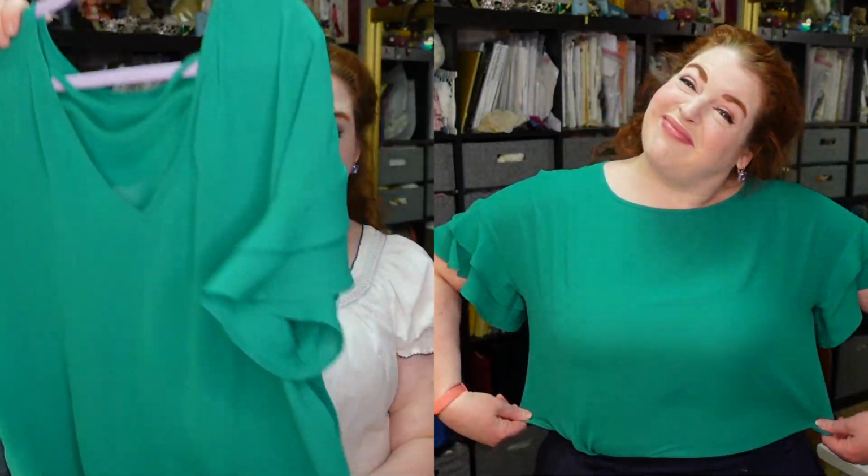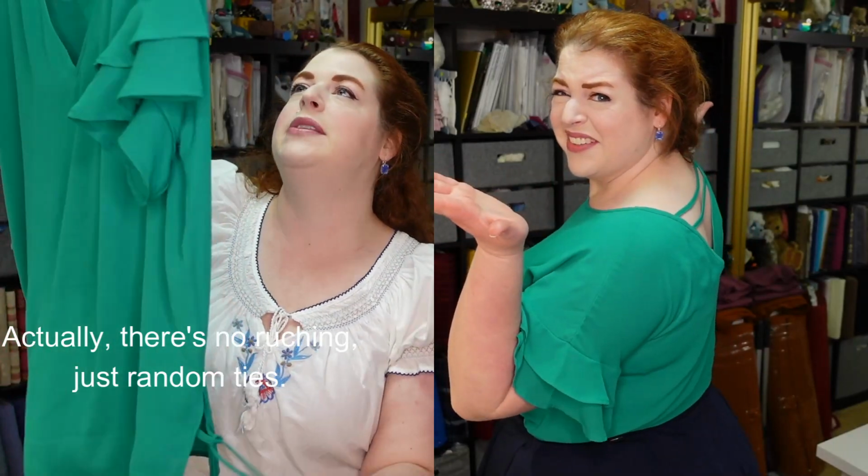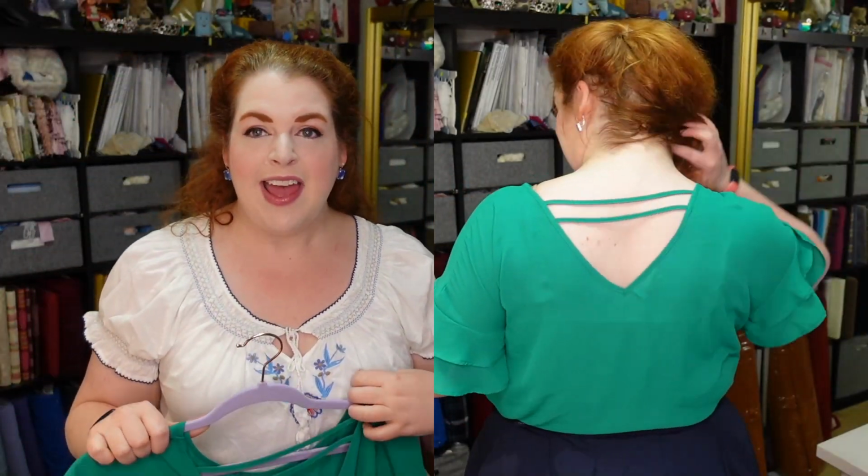So since this is a dolman sleeve, a dolman type thing, it has no shaping in the body, which means the front is the same as the back. So I can actually just turn it around, and I'm just going to take off these little straps, take off the tag, and wear it backwards, and no one will even know. It also has this little ruching on the side. This is again like a chiffon or georgette type blouse, and this was $7.49. So this is what it looks like prior to my alteration, and this is what it looks like post alteration.